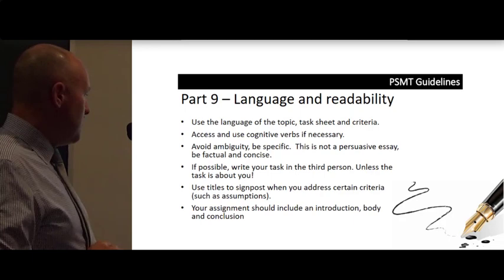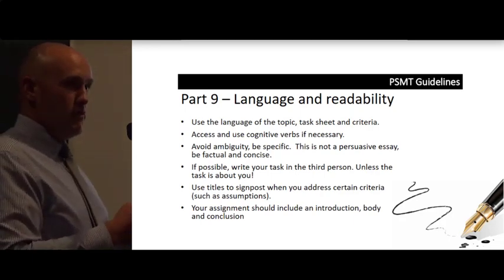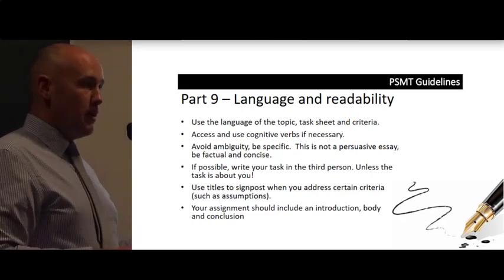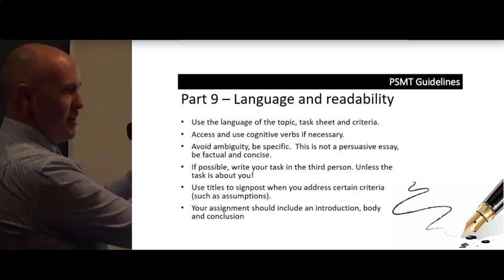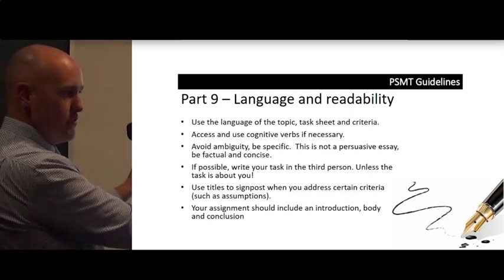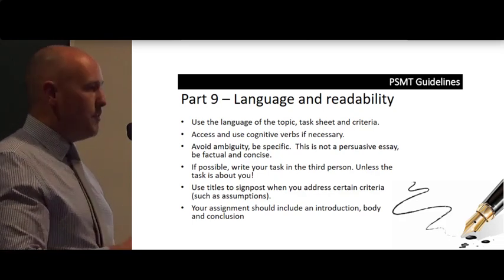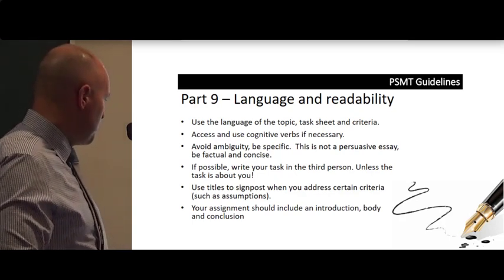Use titles and signposts when you address certain criteria, so that's what I'm saying about subtitling. It's really going to make your life a lot easier and our life a lot easier. You might find that the best thing to do is to go home and create a page that has introduction, then assumptions and observations, then collection of data, and then solutions. Create your subtitles and use that as a plan and then start filling in the gaps. That is definitely an approach that I've seen some of the Year 11s use and they've done it quite well.